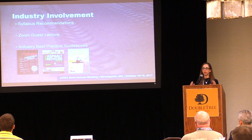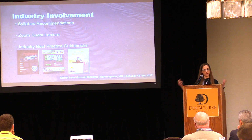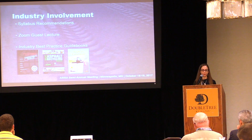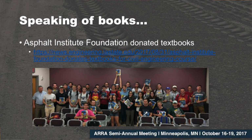And the terminology in our industry has been a little bit tricky in preservation, and using some of these streamlined manuals helps to streamline the terminology, so everybody's kind of speaking the same language when they're using the same best practice guidebooks. And so speaking of books, the Asphalt Institute Foundation actually donated textbooks to our students this year, and making those best practice manuals available to students, even if it's just an online download that goes away.